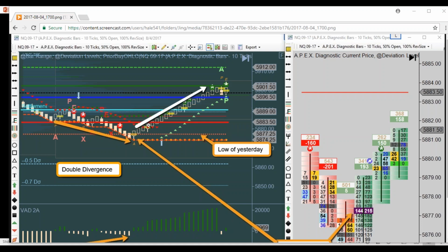I just want you to think about 10 ticks for a minute. If I waited till I was up 10 ticks of profit, I'd be right towards the top of this bar, wouldn't I? Right here, right? Make sense? I would also be past my potential what?